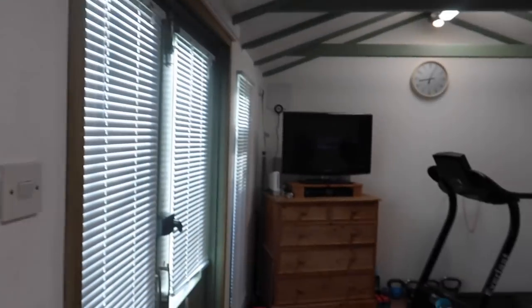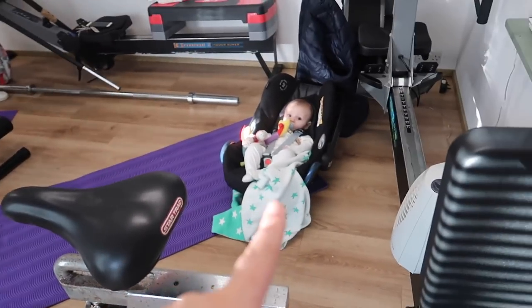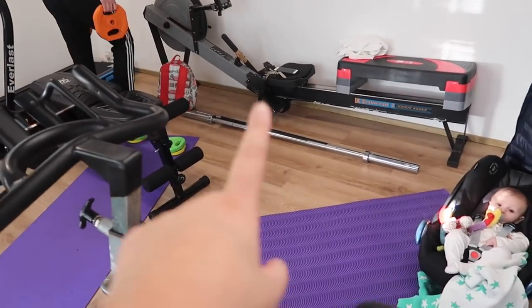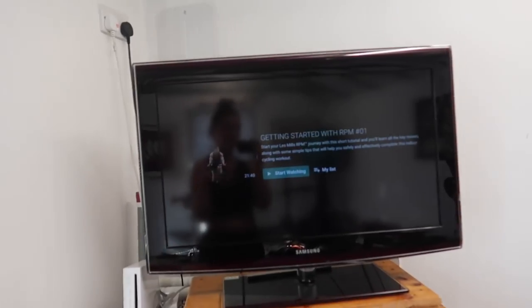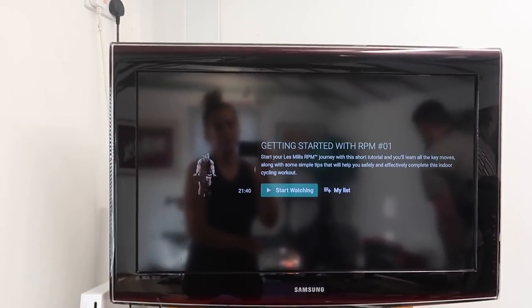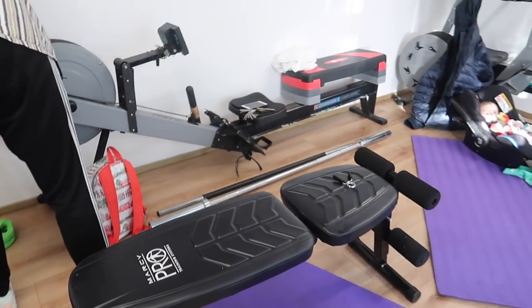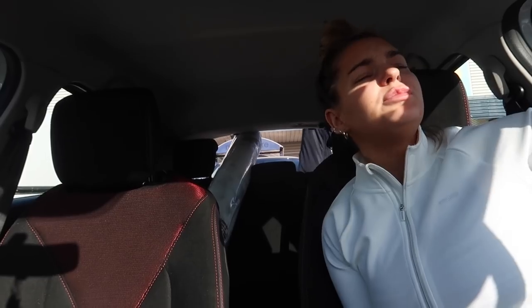So have I even shown you my gym before? So this is the situation. Running machine, rowing machine, spin bike, Noah. This machine's like an arm slash leg machine, and then we've got the bar, weights, dumbbells, and then obviously you can do whatever on the TV. So my mum's got the Les Mills, whatever that is. And it has loads of different workouts on it, including RPM, which is what I just did. And yeah, I'm going to do some, probably, I don't know, abs and bar right now. The lighting is awful right now.